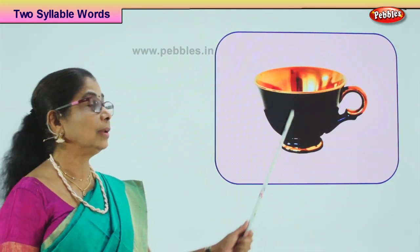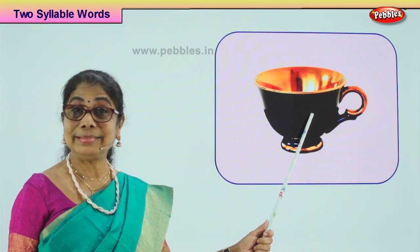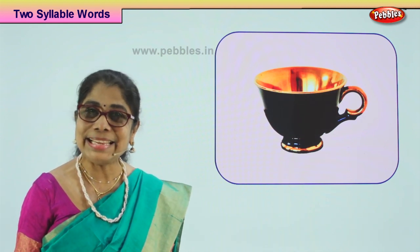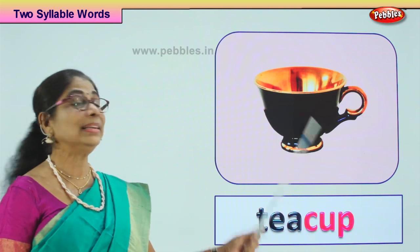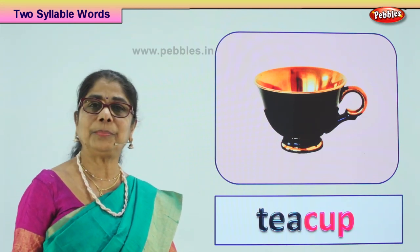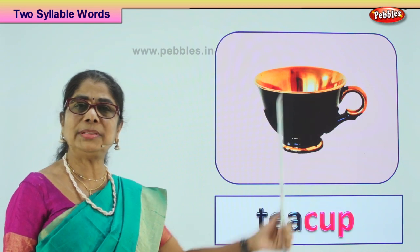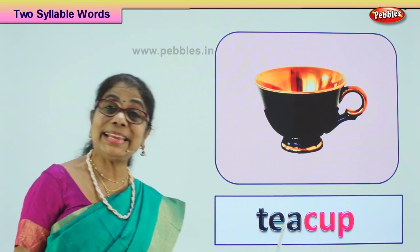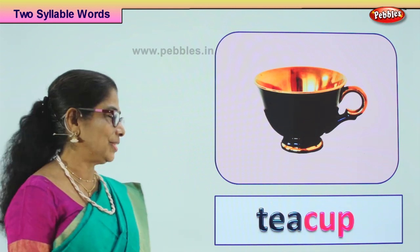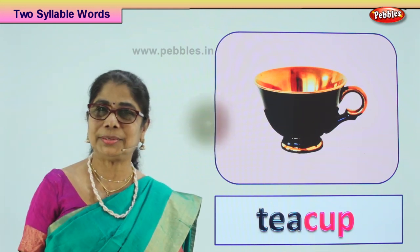Look at the picture. What is this? A cup. What do you drink in it? Tea. Yes. Tea cup. This is a tea cup. What picture is this? It's a picture of a tea cup. Good. Let's take another picture.